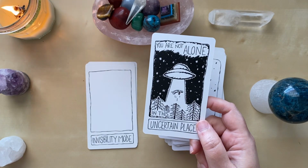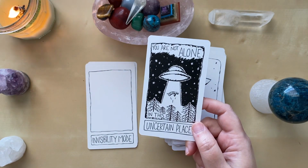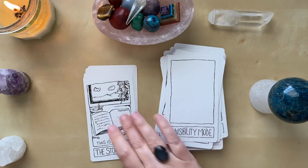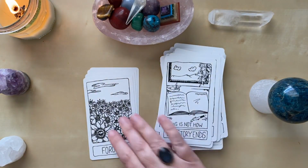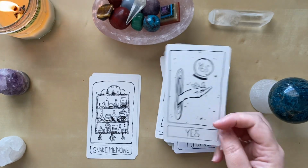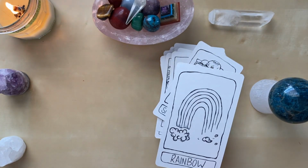You are not alone in this uncertain place. And kind of like the astronaut card earlier, is this a comfort? Or is this a fear? Invisibility mode. This is not how the story ends. Forgiven. Yes. Snake medicine. And rainbow.